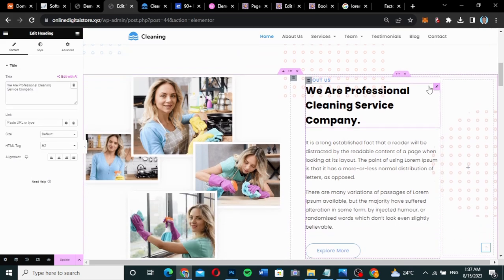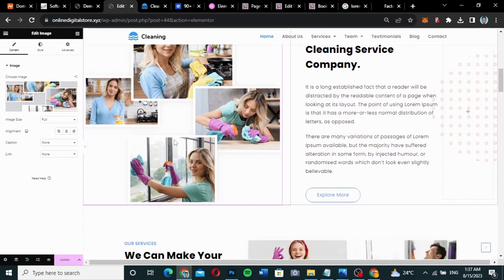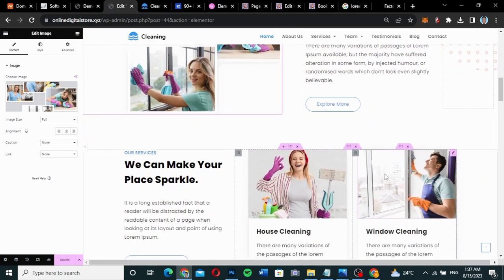We can change certain things over here, and then also this one we can just go into it and change the image. Now this one is a grid of images that they've shown over here. Now they did it on, I think, Photoshop, and then imported it or brought it over here. Okay, so you can do a whole lot of things with it.